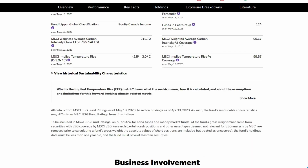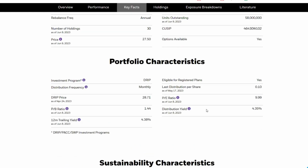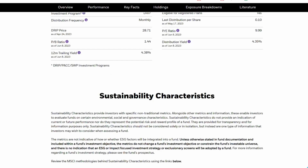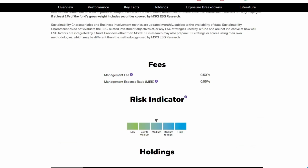Let us take a quick look at the specific details here on dividend yield. The distribution yield for this fund is at 4.35%. Once again, this is with ticker symbol XDV. With XDV, it has though a much higher fee at 0.55%.